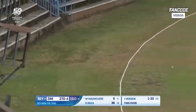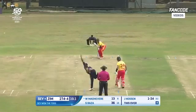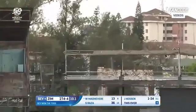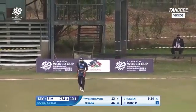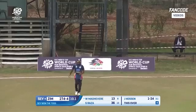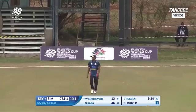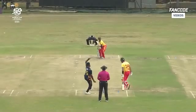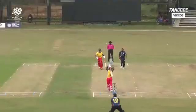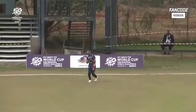Just before I had finished the statement, Wesley Madhevere finds the boundary off the first delivery of the over. Behind the keeper. Goes straight down to long on. Takes the catch. Not enough power on that occasion from Wesley Madhevere, and he will depart for 13. Trying to clear long on, but does not have the power. Great catch there.